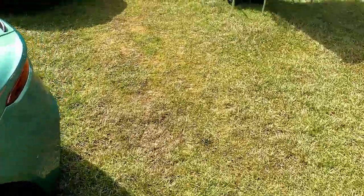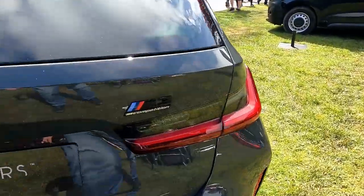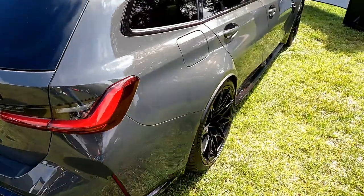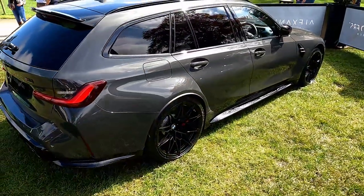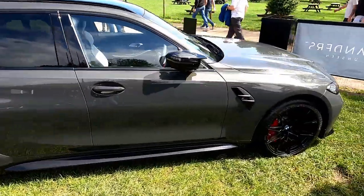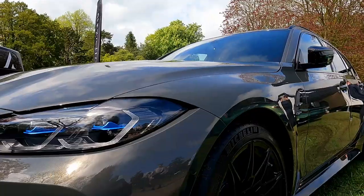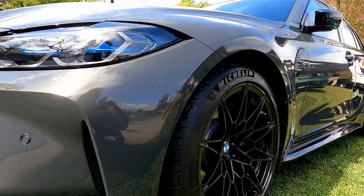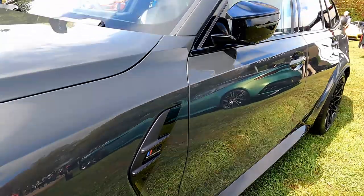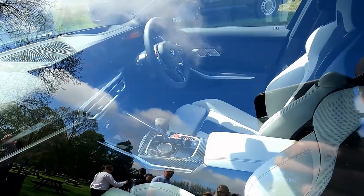So here at Alexander's, and almost missed this. Car of the moment, M3 Competition, but it's the Touring Estate. Sorry, with the sun out, I don't know how good the interior shots are actually coming through.